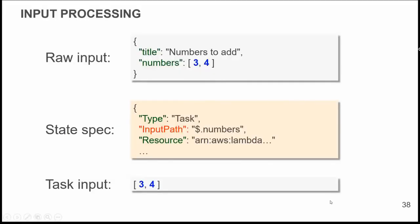Input processing. Suppose I have raw input, two key value pairs, title and numbers. If I specify the input path as being just numbers, then the task input will simply be 3 and 4, and it will drop the string from the title.